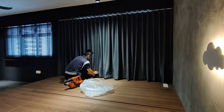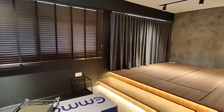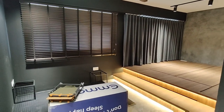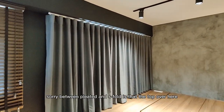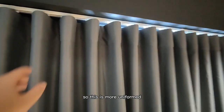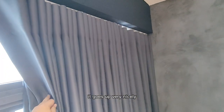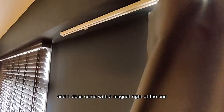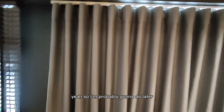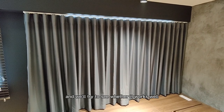Done. So let me show it to you. Right here as well. So this is what I mean by blind plus curtain. So that's an S4 curtain. The difference between pleated and S4 is the top over here. This is more uniform. So I like the look of the uniform curtain. When we pull it, it goes out very nicely. So this satisfies the inner OCD. Yeah, looks good. And it does come with a magnet right at the end. So what I'm probably gonna do later is to install the SwitchBot that we earlier mentioned on this, and we'll try to see whether it works well.